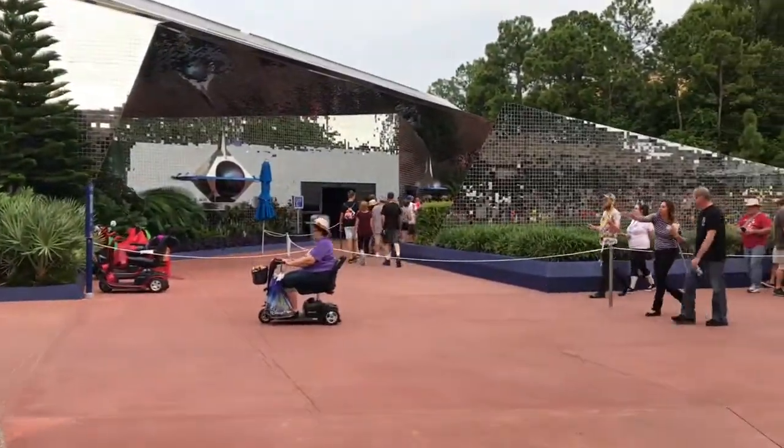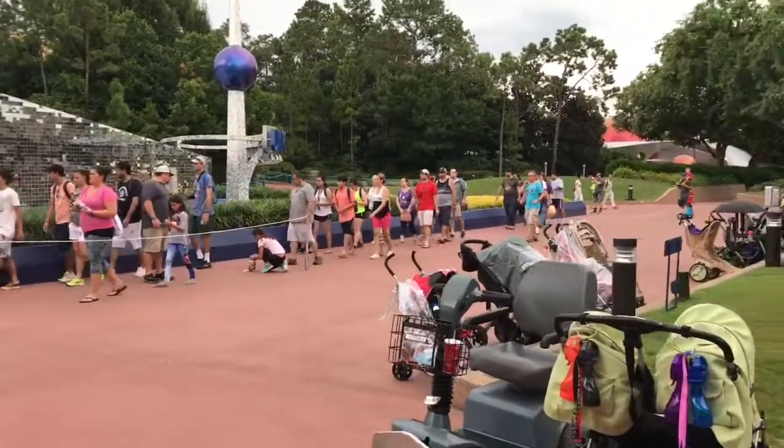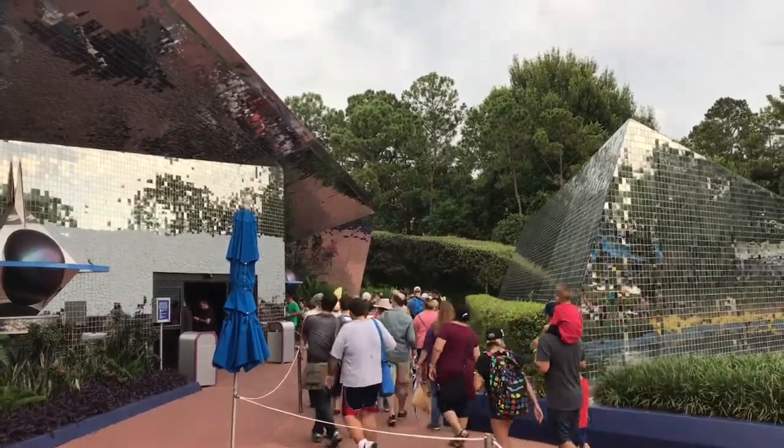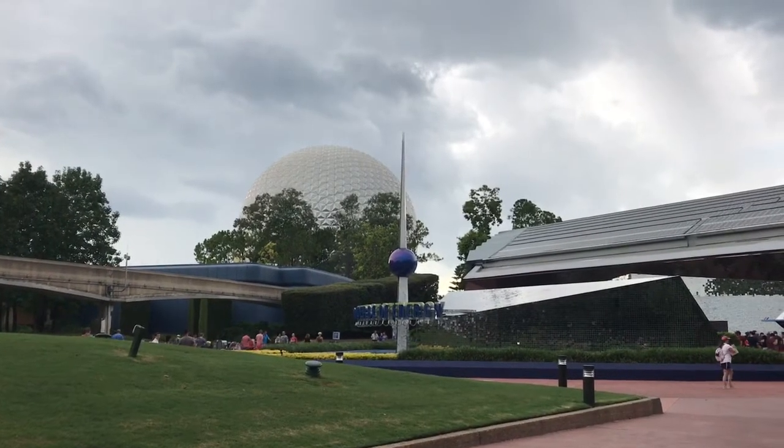Well, I'll be damned. It's sort of, but not really, a line for Ellen's Energy Adventure. All these people in line to ride Ellen one last time. I have not come to EPCOT today to mourn the Universe of Energy. I'll probably do that tomorrow. No. Today I have come to take on a new horizon, to go on a mission. A mission called space.